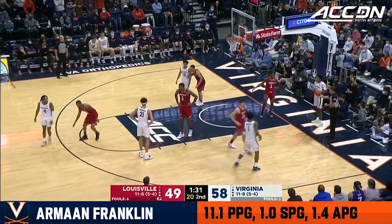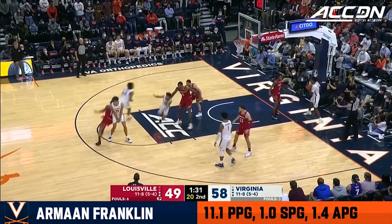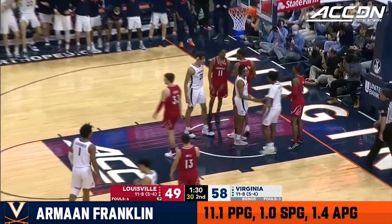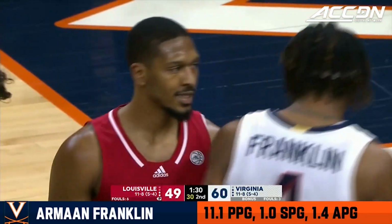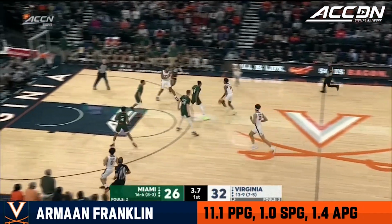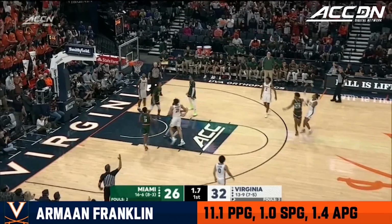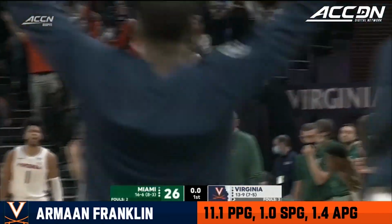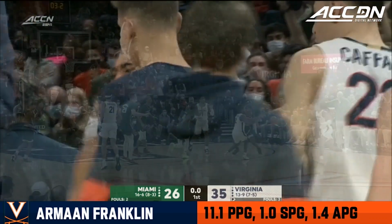4-0 in the ACC for the second straight season, and yet struggling as time moves on. But great find underneath to Franklin. As it rolls off the rim, here comes Virginia for the final shot of the first half. Franklin. Give it to the hot hand. Why not? Oh, he is fired up.